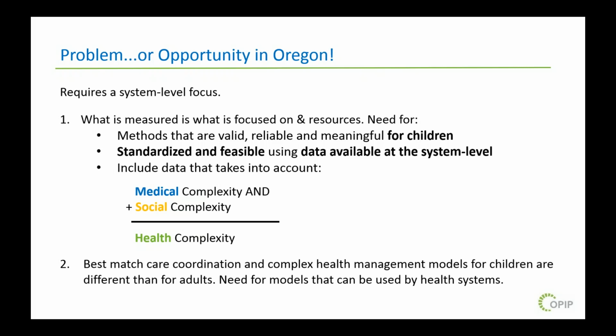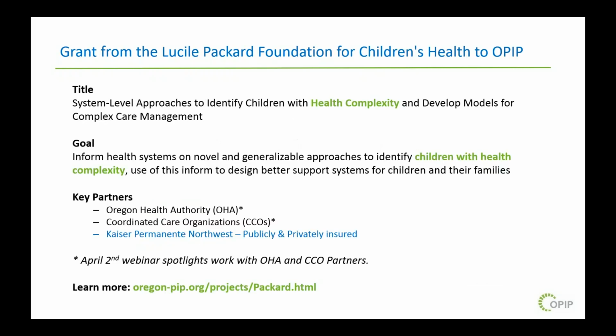Secondly, the best matched care coordination depends. It depends on the level of health complexity and how much medical and social complexity exists for a child. Best match services for a child with high medical complexity and no social complexity are very different than what would be a best match service for a child with moderate medical complexity but very high social complexity.